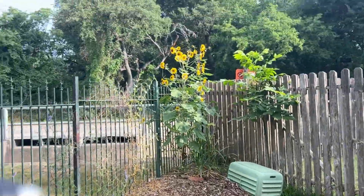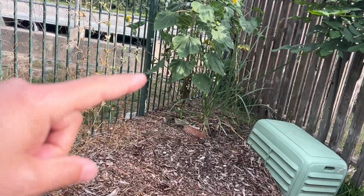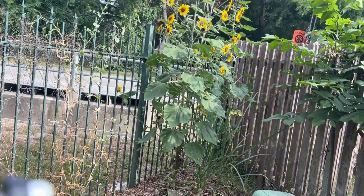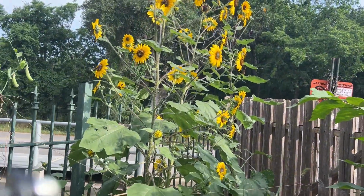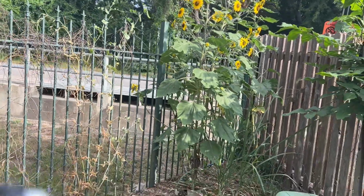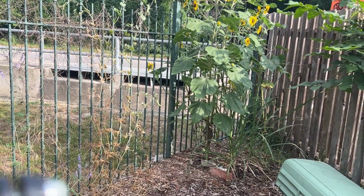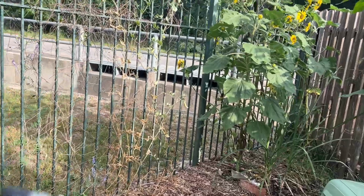Okay, as I move over to the corner here, if you've been following the channel for a while, you know that I put some sugarcane in here. So the sugarcane is kind of blocked out a little bit right now from the sunflowers, which is fine. It's actually pretty cool. I got a whole bunch of butterflies and bees around the sunflowers right now. But sunflowers look great. They kind of fill up that space, give us a little bit of privacy. And then one big strong wind is going to knock those things down. So then that should give a chance for the sugarcane to kind of grow up.